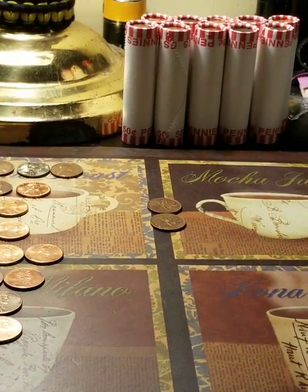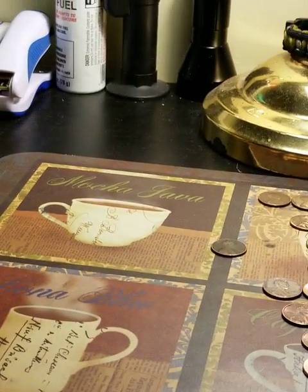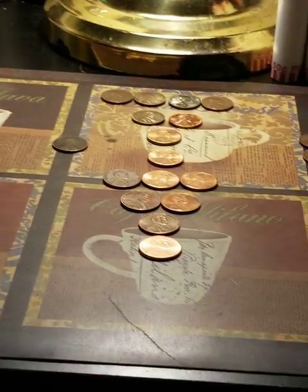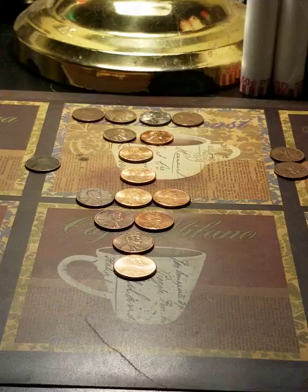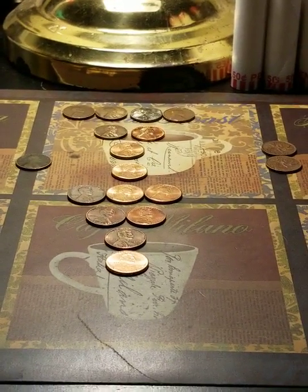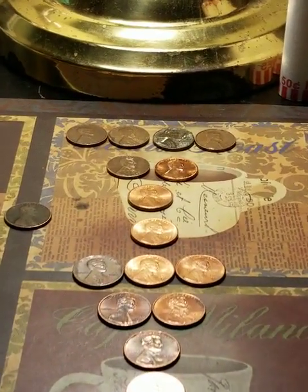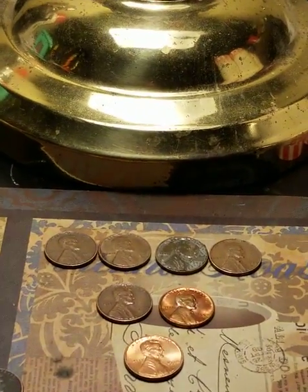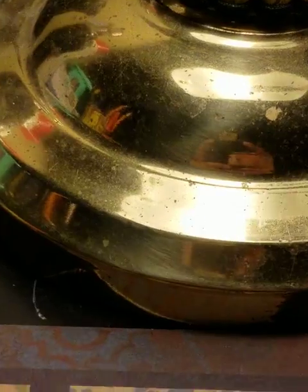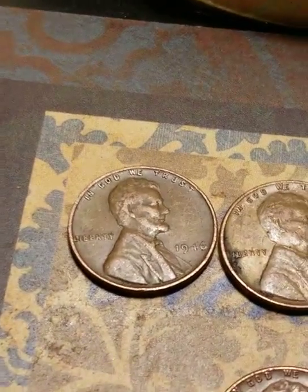As you can see, I had 10 rolls of pennies, and this is what I got out of them. I did drive 20 miles out of my way because I heard that a different bank had wheat pennies. So I went in there and kindly asked the lady for some rolls, and it did come out right.